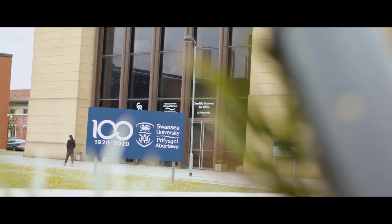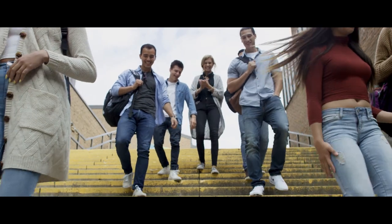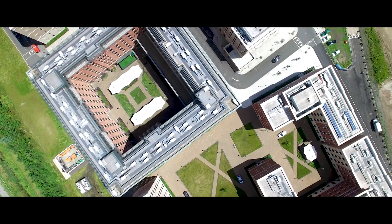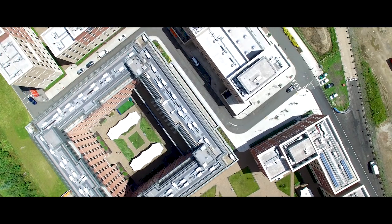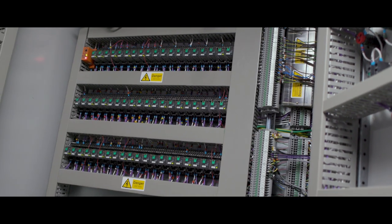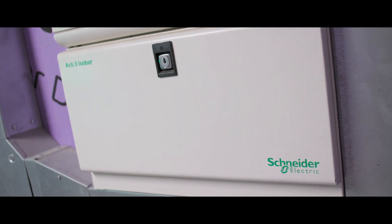Swansea University was initially on one campus in Singleton Park, where we had a legacy system installed from Schneider Electric. We opened a new Bay campus in 2015, and we chose EcoStruxure as our building IoT platform. The transition of our legacy systems into the EcoStruxure platform was a lot easier and simpler than what we originally thought.